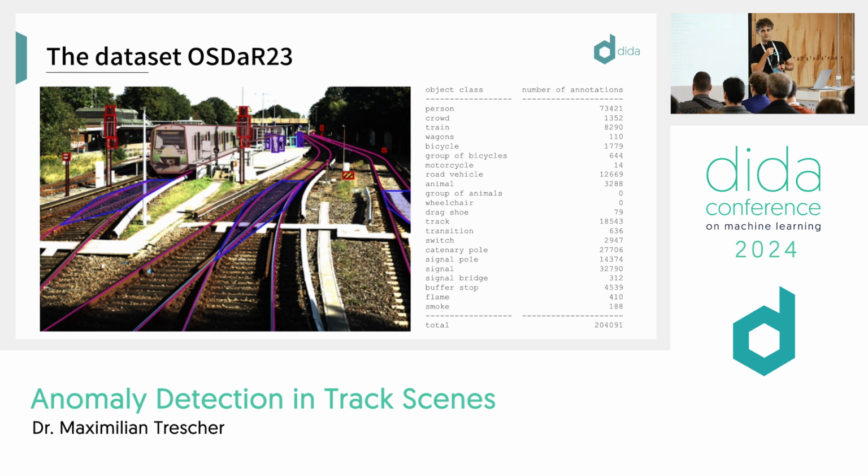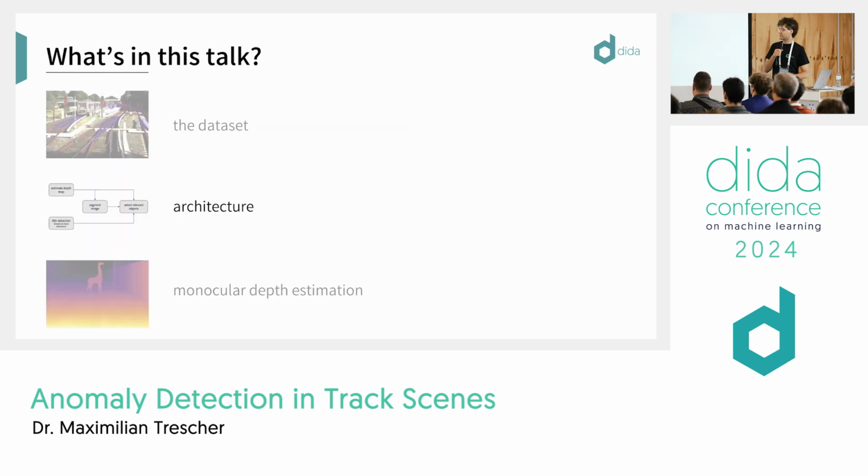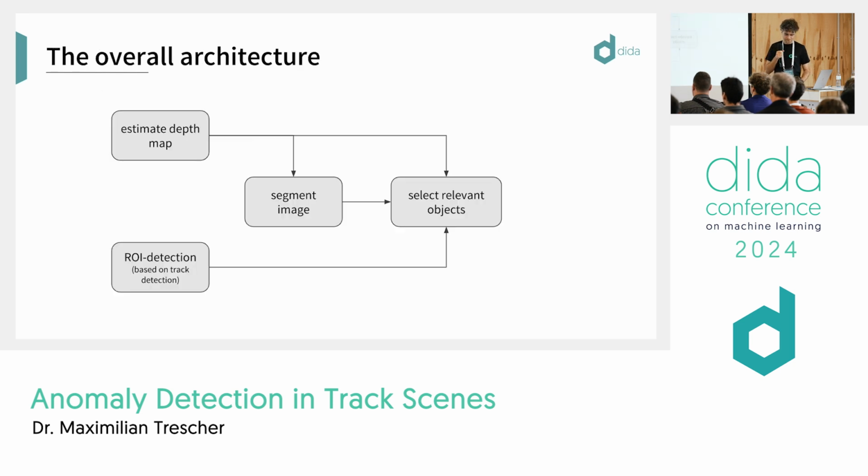But okay, I said we want to discover objects that are not part of these classes, and how are we going to do this? For this, I'll walk you through the architecture of our system now. We use an algorithm that consists of 4 steps, basically. And the 3 on the left include deep learning models to some extent, and the one on the right is just purely putting everything together and applying some, I'd say, regular logic to make it work.